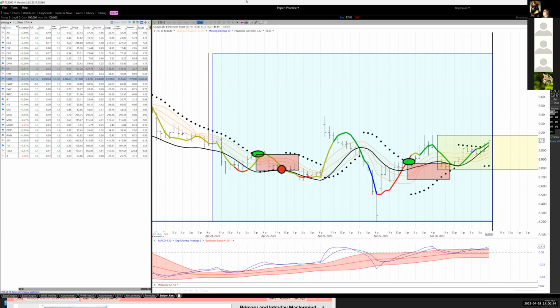Ethereum starting to make the move. We're still in it from the SSC.